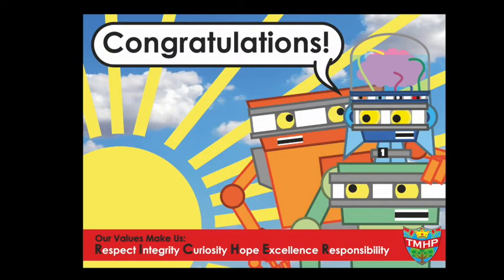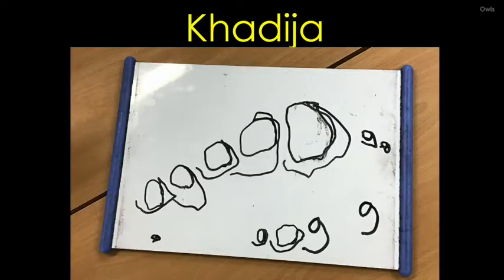Okay, let's see who's got a celebration award certificate this week. Starting in reception, our award for the child in Owls goes to Khadija. This photograph shows what they do when they practice their letter shapes, and she never gives up. She's always asking how to make things better. This week, they've been trying to make Khadija's letters smaller, and every day we've seen an improvement.